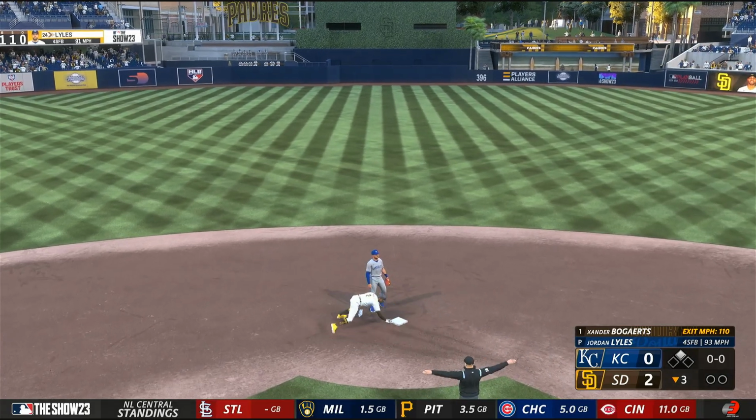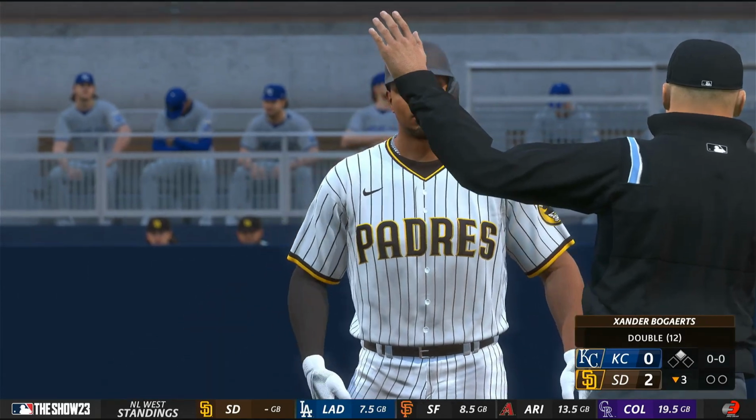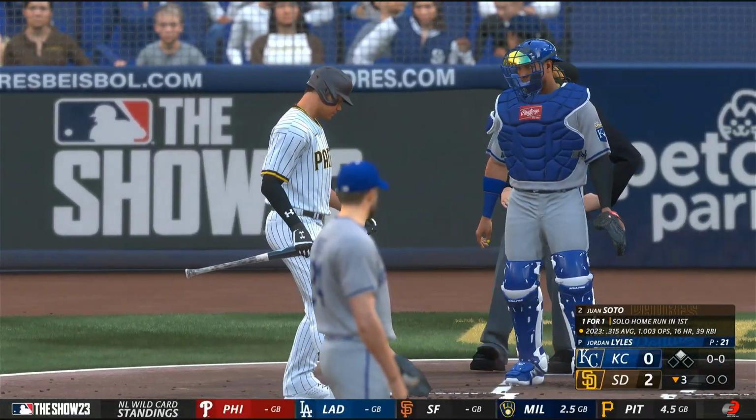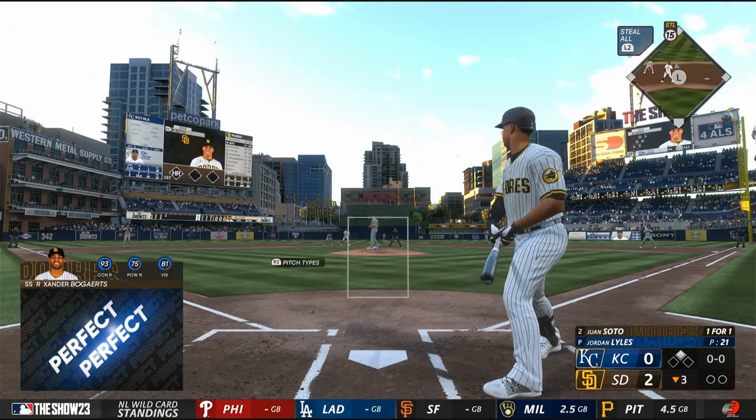Safe at second. Everything came together for him at 110 miles per hour on the exit velo. That thing was screaming, and that's some serious bat speed to generate contact like that, and no doubt a higher launch angle sends that thing out of here easily.